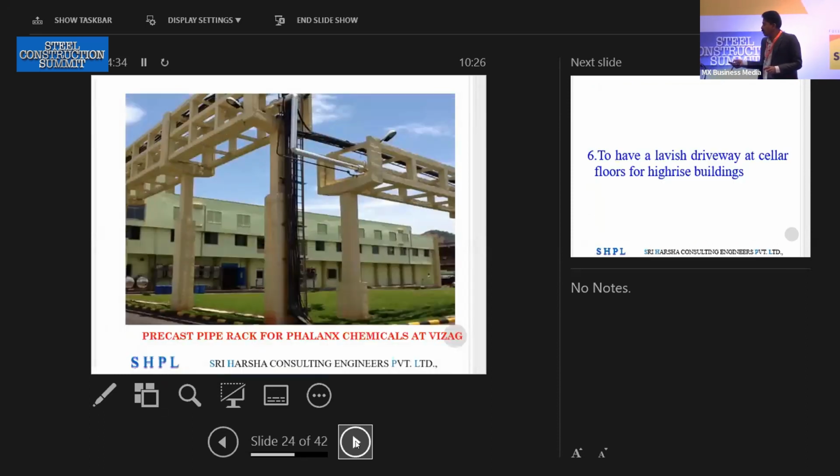If you closely observe, the columns are thicker up to a certain height, and then we made them thinner. This is the way we have done it. This is the in situ portion, and these are the frames we made at the bottom, and these are the inside members. Those are all precast members we installed over there.